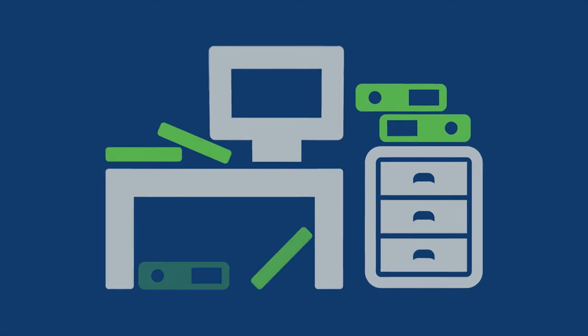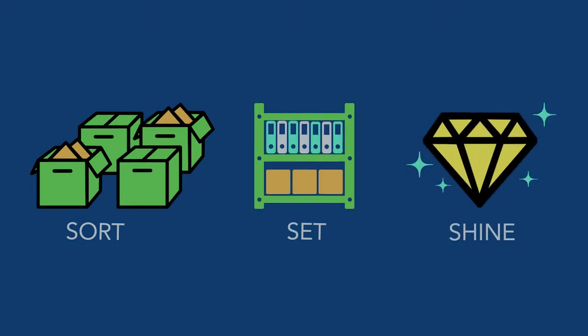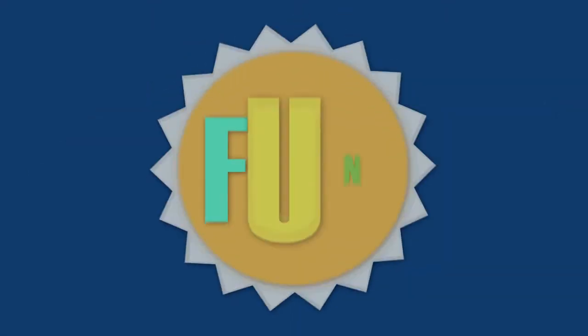Take photos of the current state. You want to be able to capture what the area looked like before you got started. These photos are extremely powerful as you can show a before and after view of the workspace. The first 3 steps of 5S are best tackled using a blitz approach. Dedicate a few days to sort, set, and shine. Get everyone involved and make it fun.